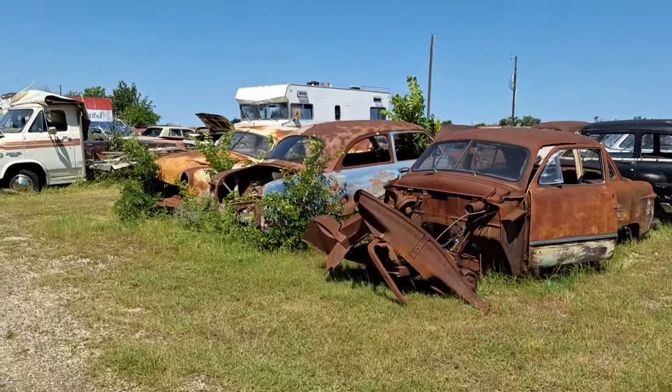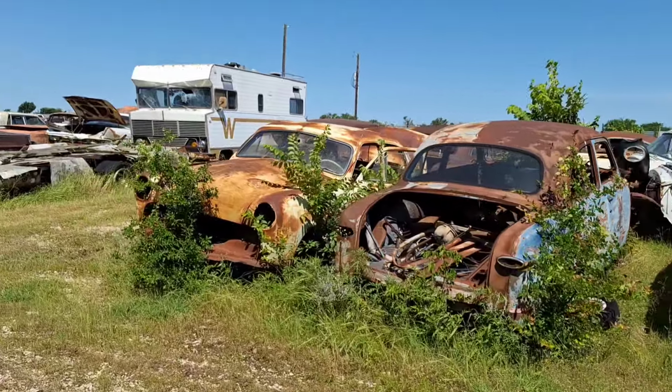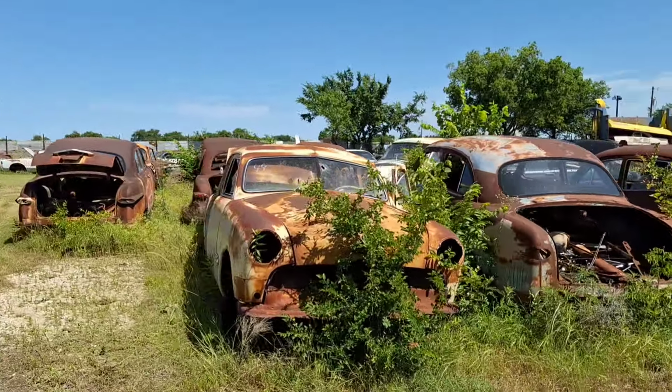Hoping to hit another junkyard this weekend. We'll see another big one here in Texas. We'll see how things go. That's what I'm hoping for.